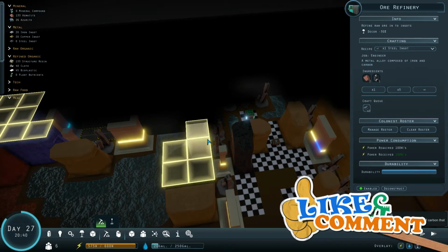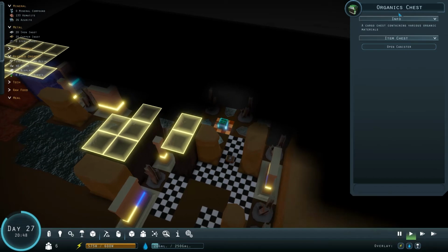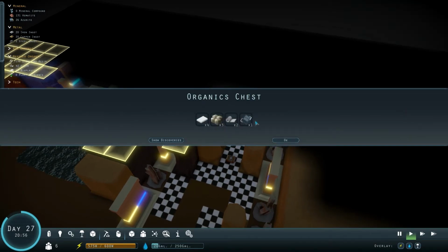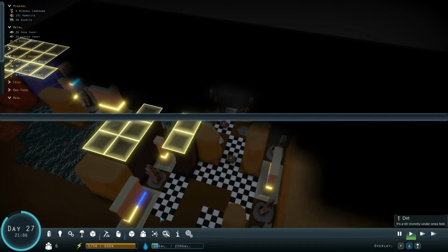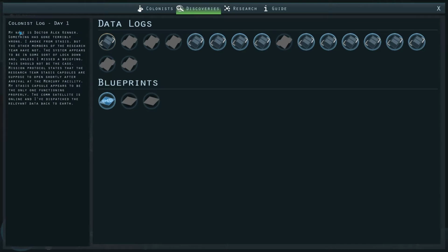Look, there's a bunch more of the fuel here, and oh look, we've got an organics chest. What's in here? Oh yeah, and look, the colonists now, look, they're here. Shall we try and read them in order? There is a kind of an interesting story going on here, but shall we just start with the first one?